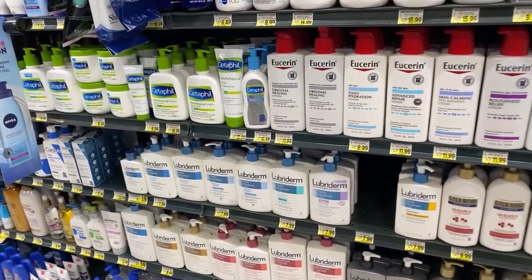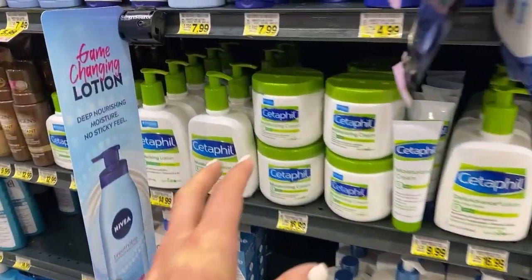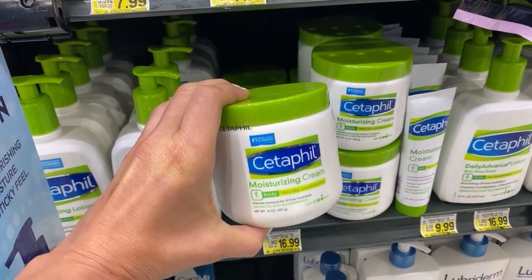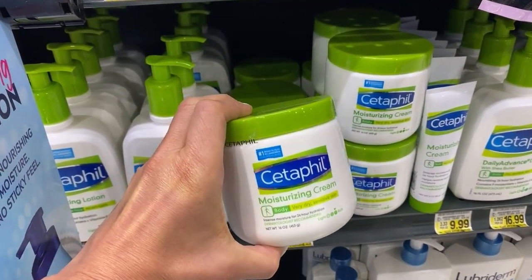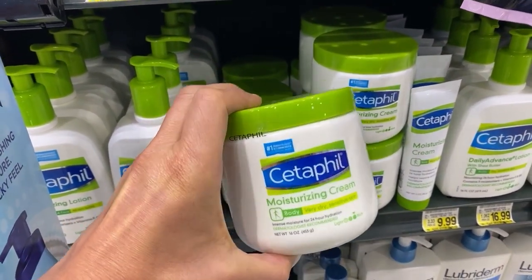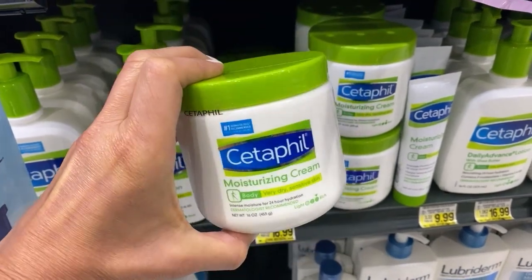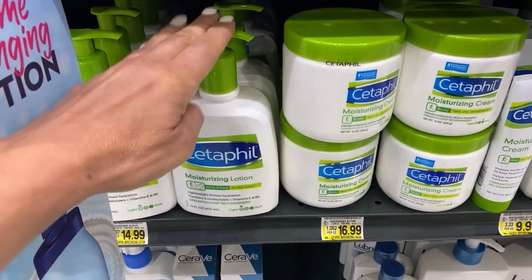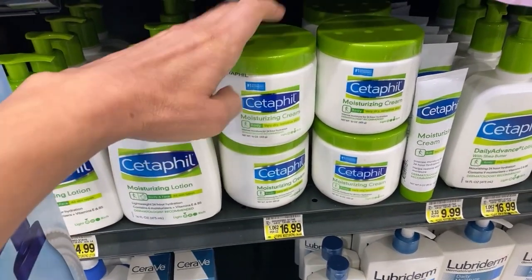All right, creams and lotions. Now, this is a five on the Think Dirty app, right? Zero being amazing, 10 being horrible, it's a five. And in a pinch, this can work great. Avoid lotions because they're diluted down with alcohol. You always want to go with a tub of cream.